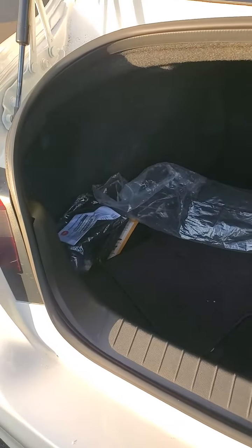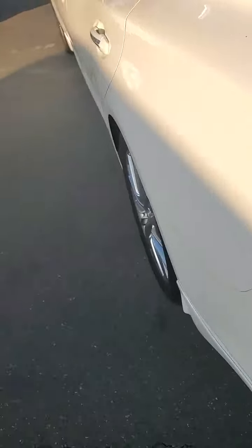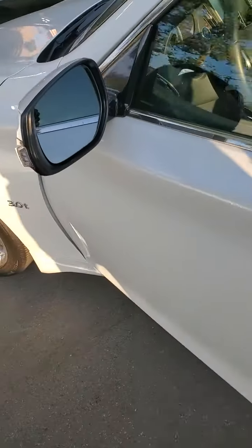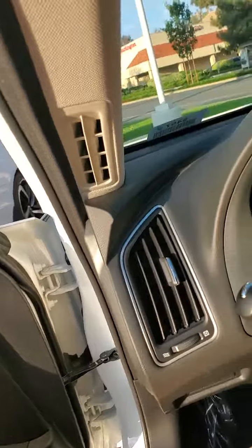It's got a trunk mat. It's got another trunk mat. It's got the wood trim.